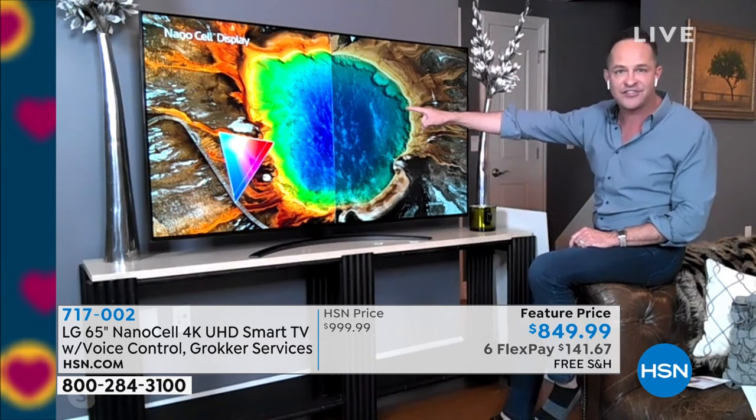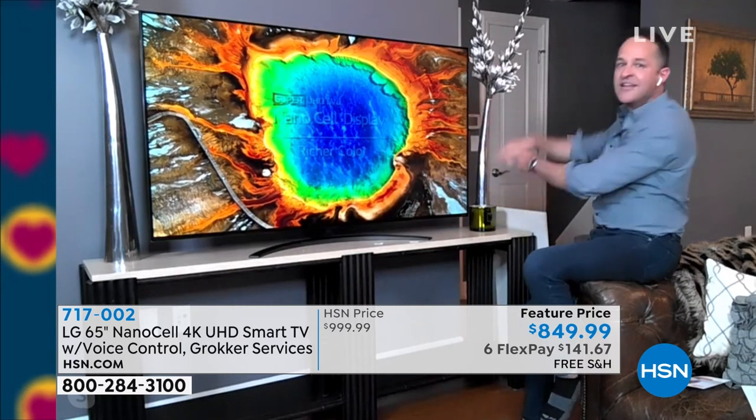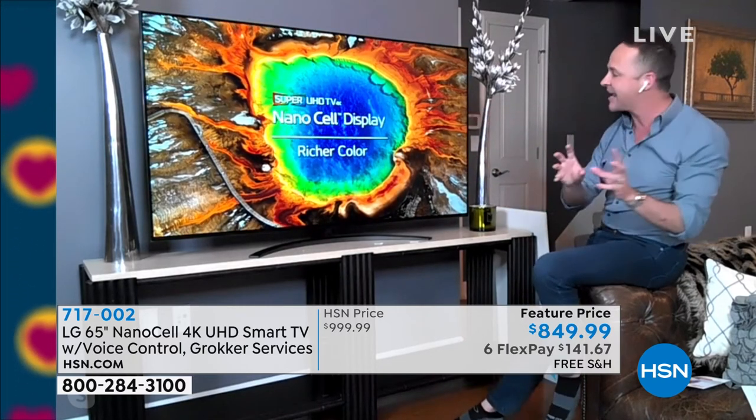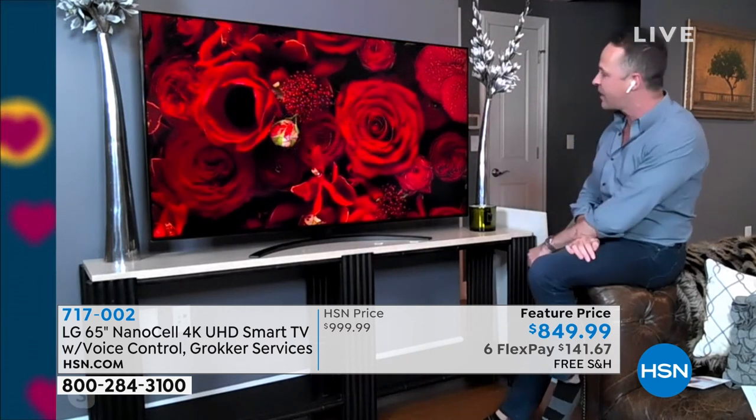Watch what you see on the left side of the screen. It's like somebody turned the lights on, and then we went all the way across. That's the difference of having a standard television versus a television with a nano screen display. Found only with LG, by the way.